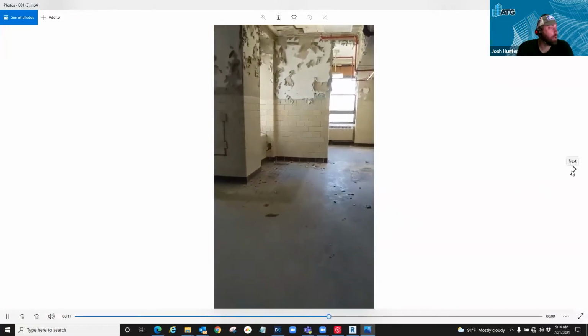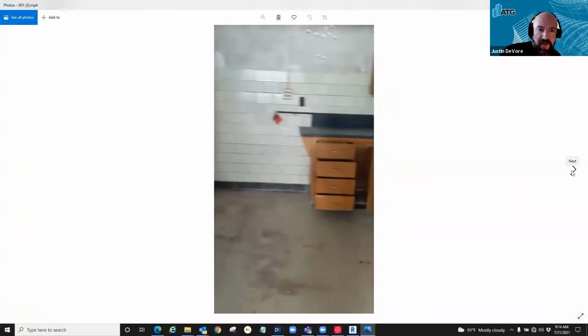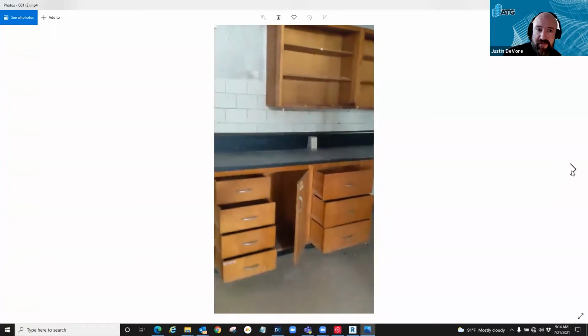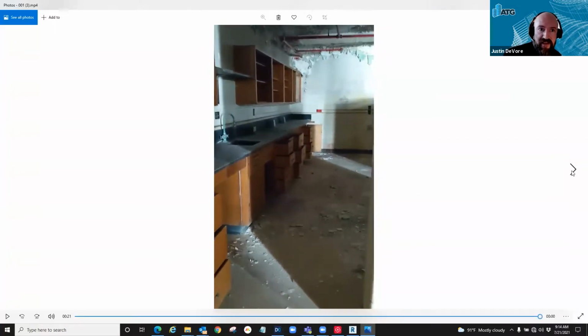And there was no power to that building, correct? No power. Nope. So we brought lanterns to help improve the scans, and you can see this is all just ambient daylighting and things like that.